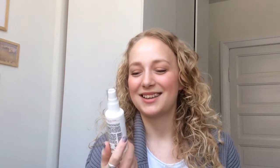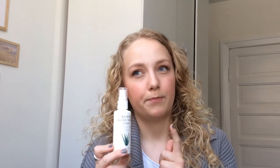This is a Danish brand though, so I don't think any of you might be able to get this anywhere, but I could really recommend if you can get your hand on something similar, like aloe vera, something in a spray form. And I think that Clinique has gone out with a similar spray where it also contains aloe vera. So this is basically a more efficient, I would say, moisturizing spray mist. I don't know, but it worked for me. It really did.